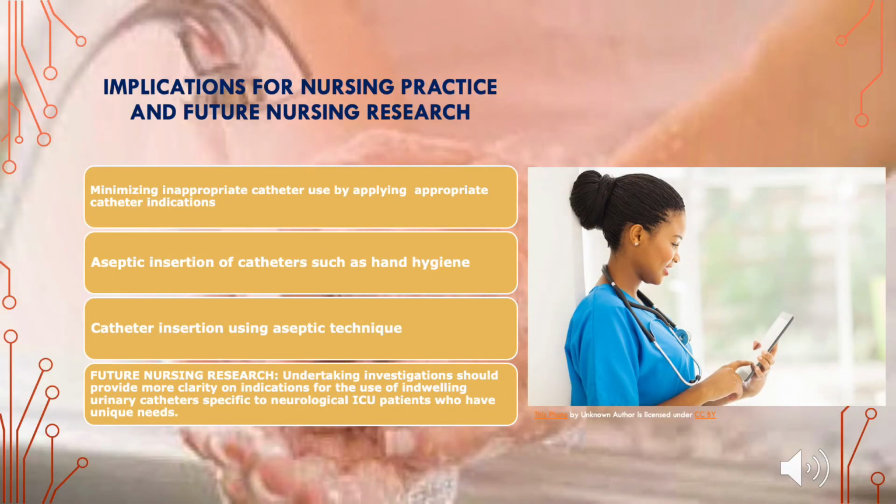Implications for nursing practice and future nursing research. Implications are minimizing inappropriate catheter use by applying appropriate catheter indications, and aseptic insertion of catheters, such as hand hygiene and catheter insertion using aseptic technique. For future nursing research, undertaking investigations should provide more clarity on indications for the use of indwelling urinary catheters specific to neurological ICU patients who have unique needs.